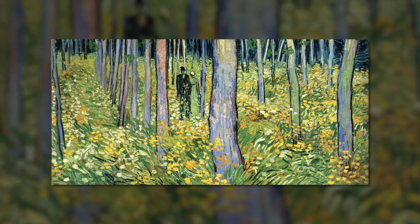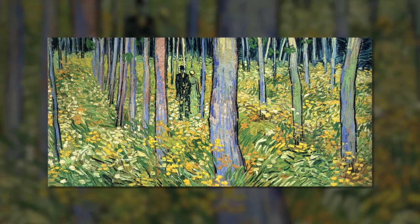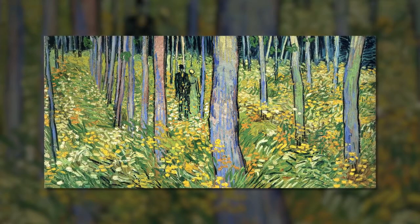I think our most famous piece is Vincent van Gogh's Undergrowth with Two Figures, and that piece is one of Vincent van Gogh's most famous works. It's very iconic. People see it, people love it. You can see the brush strokes. It's just a beautiful, beautiful piece, and we have it here. It's in our permanent collection.